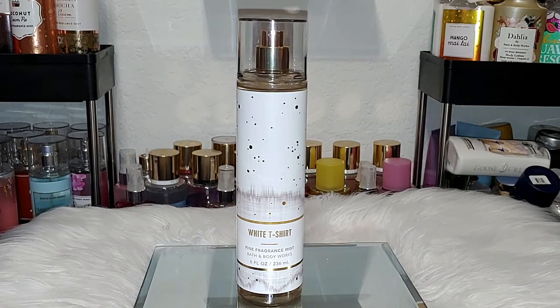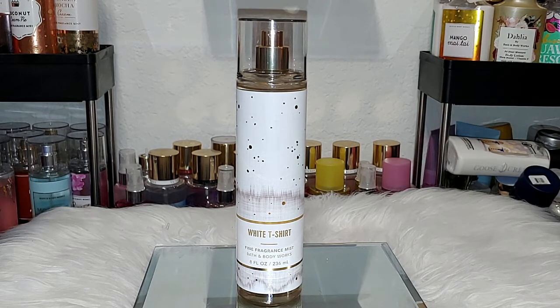I do have backups because we don't know if this is going to be permanent or if they're just testing this again. But I'm going to keep getting it as long as it is available. As of now, I have four of them and I do plan on getting more. I do plan on getting the rest of the collection, so I cannot wait till it comes out.